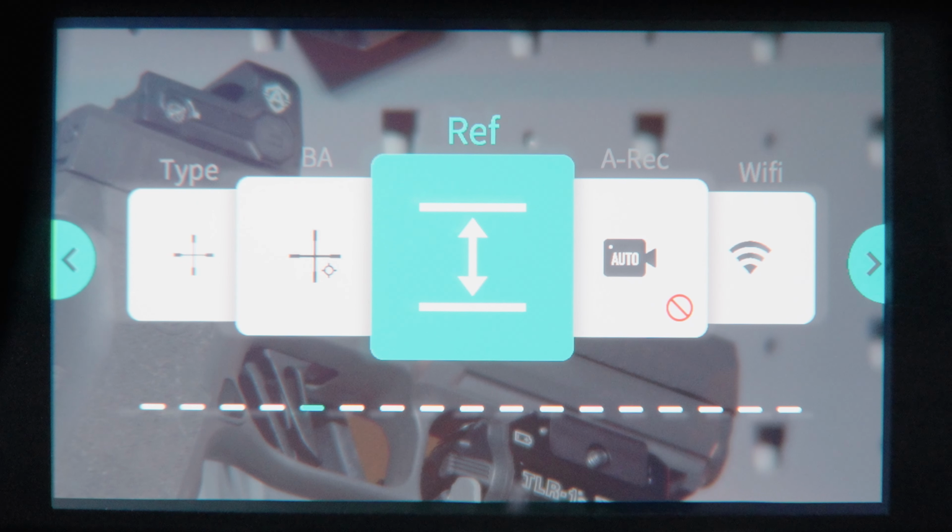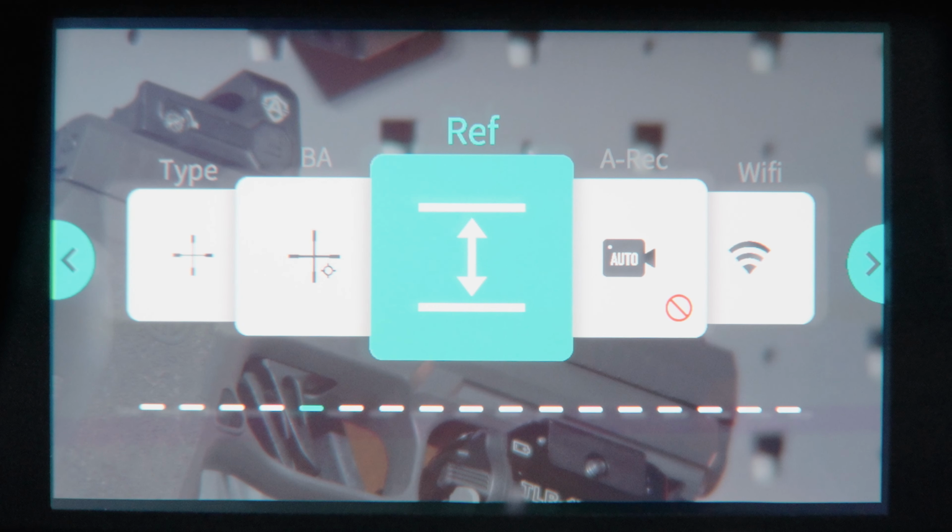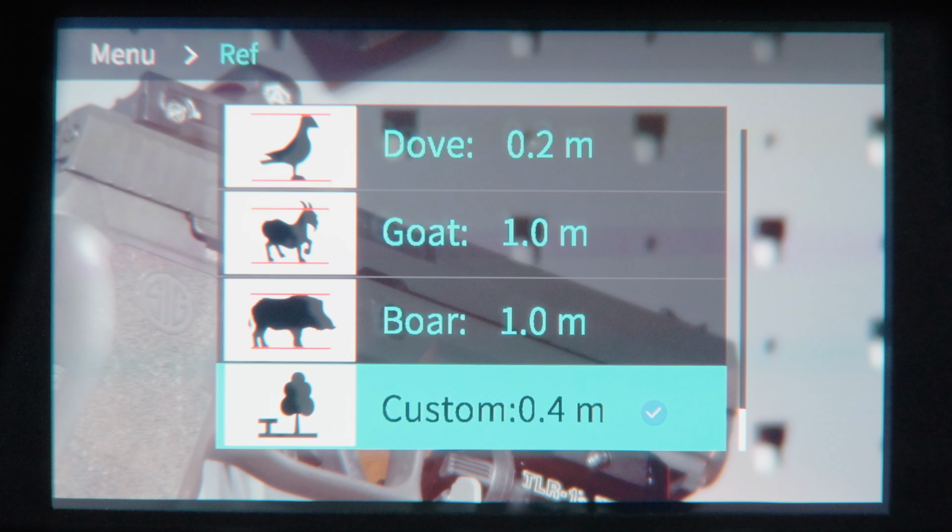Okay, so I talked about wanting to spend a little extra time on the rangefinder feature because I think it really does need to be pointed out by itself. So this is a pretty cool feature. So first here you have your reference height. So for me, I happen to be shooting at a 1/2 meter steel target at 500 yards.